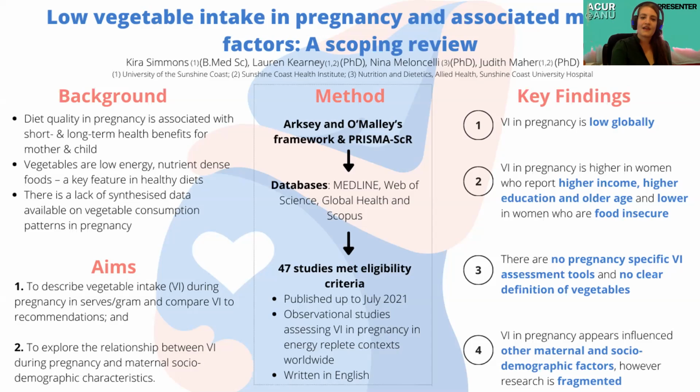Our second main finding related to maternal and sociodemographic factors, and we found that studies that looked at older age, higher education, and higher income consistently found that women consumed more vegetables if they met these criteria, whereas if they were food insecure, they tended to eat fewer vegetables.